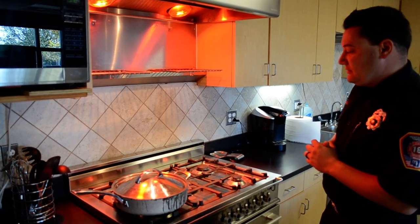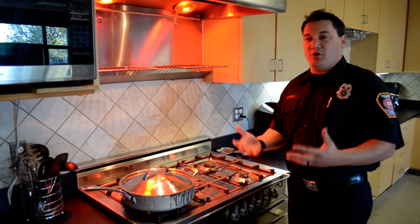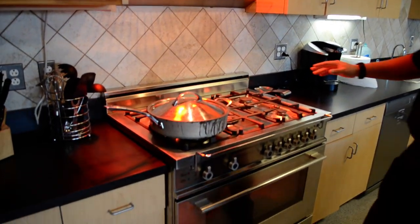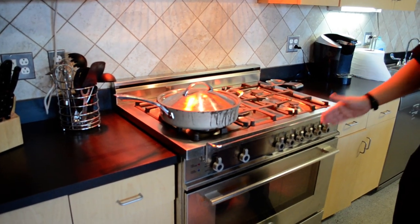Once it's cooled down, then you can safely remove it from the stove and put it into the sink. But before you do anything, like us here at the fire department, we always go over our equipment to make sure it's combat ready and ready for service. So before your parents decide to start cooking, you want to look at the stove top and make sure everything's clear. Okay, no combustibles around it. And you also want to check the oven.